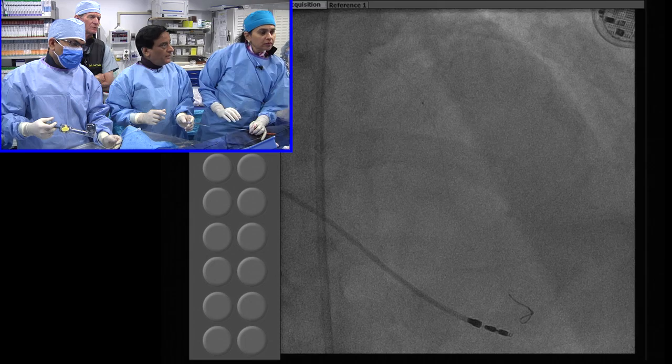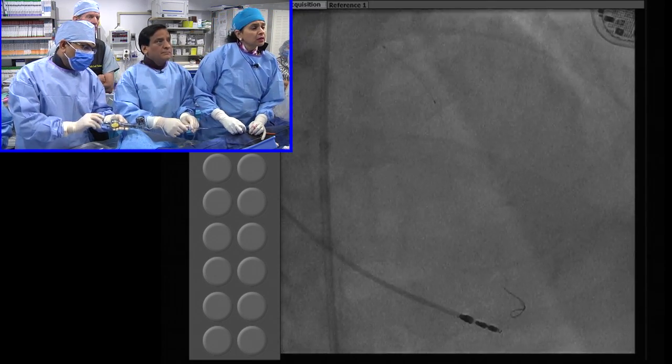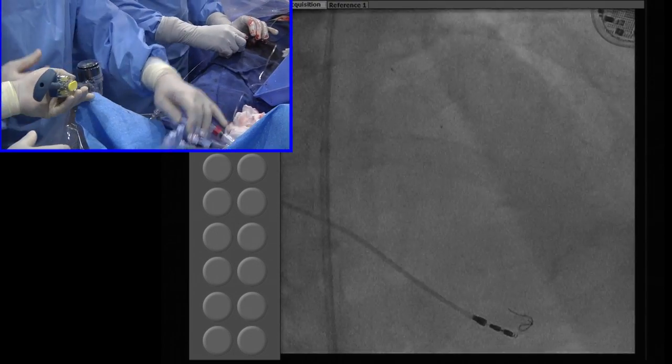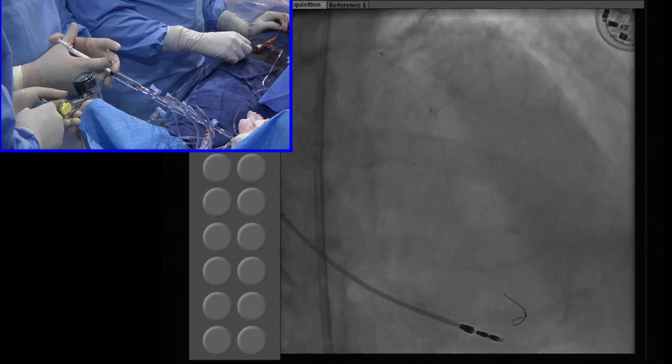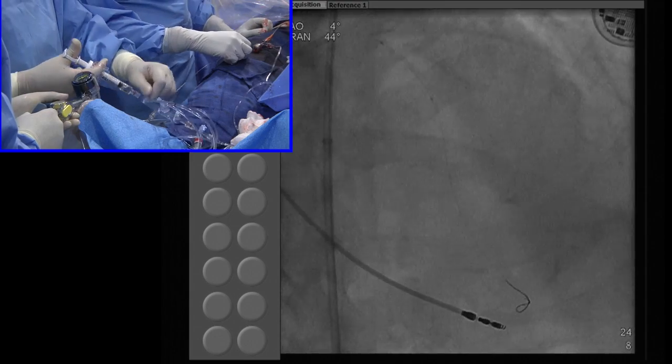No, you need to go more. Nice. Just about time. See that? Okay, take a picture. Very important for positioning here. Good. I'm going to pull back just a little bit.